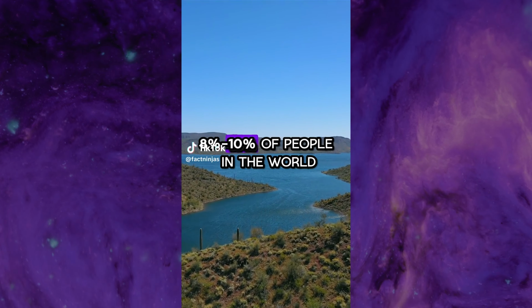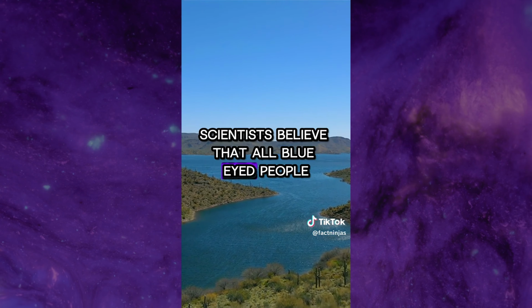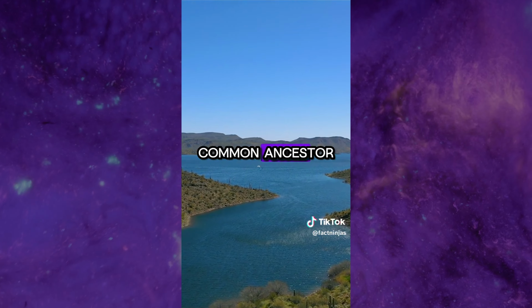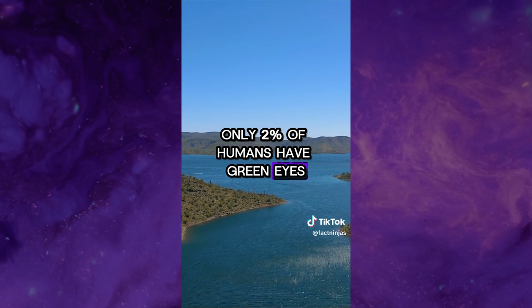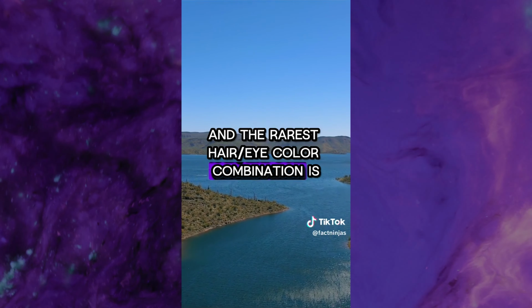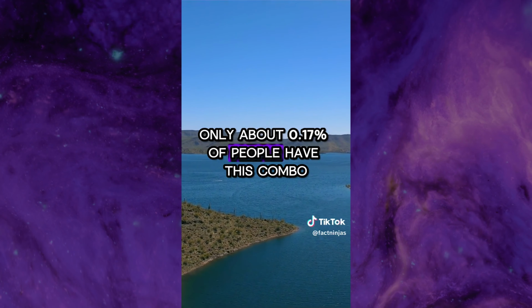8 to 10% of people in the world have blue eyes. Scientists believe that all blue-eyed people can be traced back to a common ancestor who had a genetic mutation. Only 2% of humans have green eyes, and the rarest hair-eye color combination is red hair with blue eyes. Only about 0.17% of people have this combo.